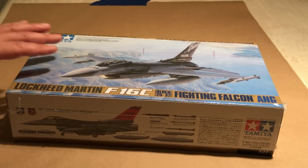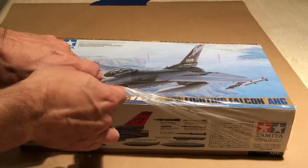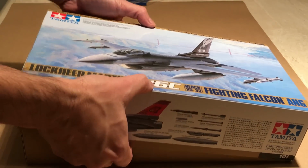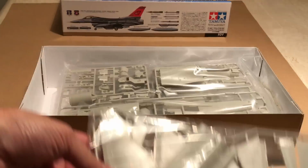Let's take a look at what we have in this box. It's always fun to break open a new model kit. I like Tamiya models as the pieces fit well together and you get a nice amount of detail molded into each of the parts. This kit has a considerable number of pieces.